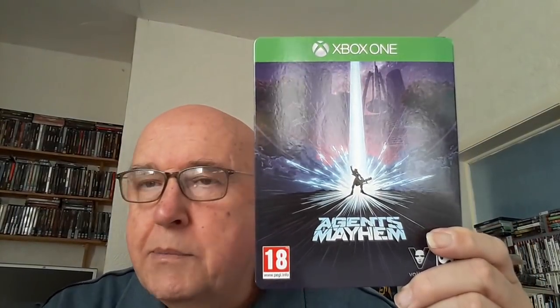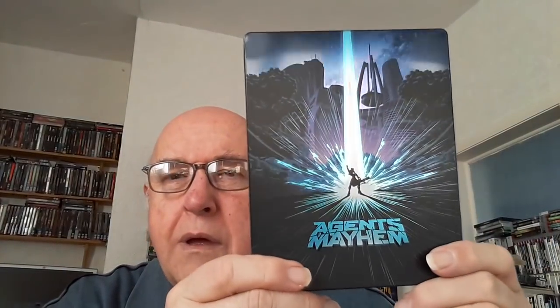Right, this is the latest one I picked up just the other day. Agents of Mayhem on the Xbox One. It was very cheap, brand new at Zavvies, only about 11 quid. Not a game that I would probably play, but it's a nice looking steelbook nevertheless. To show you briefly, take it out of its. There we go. That's the front. That's the back.